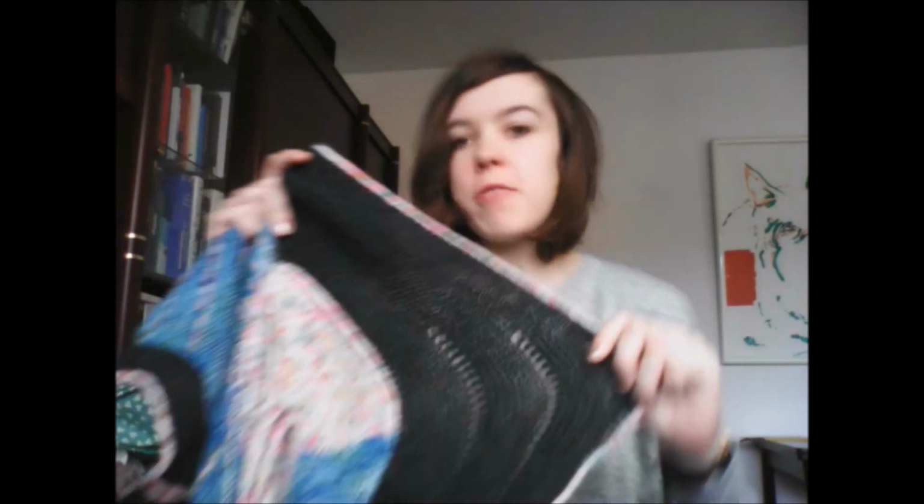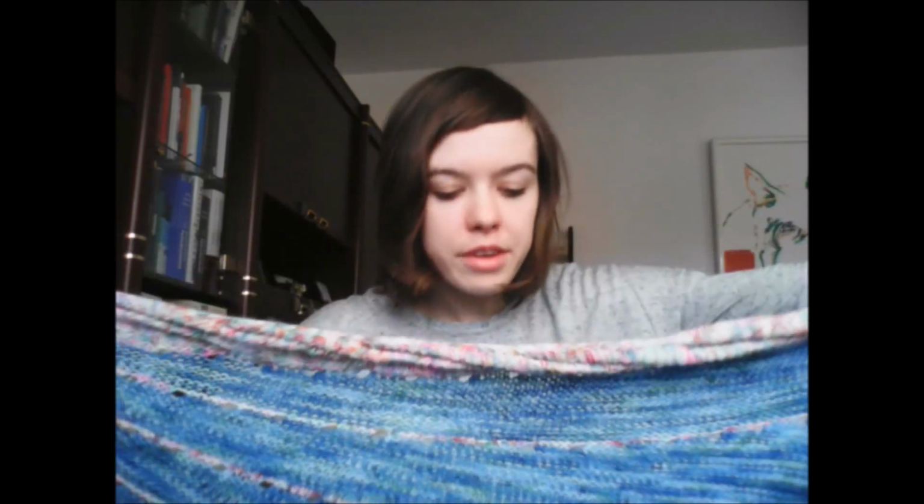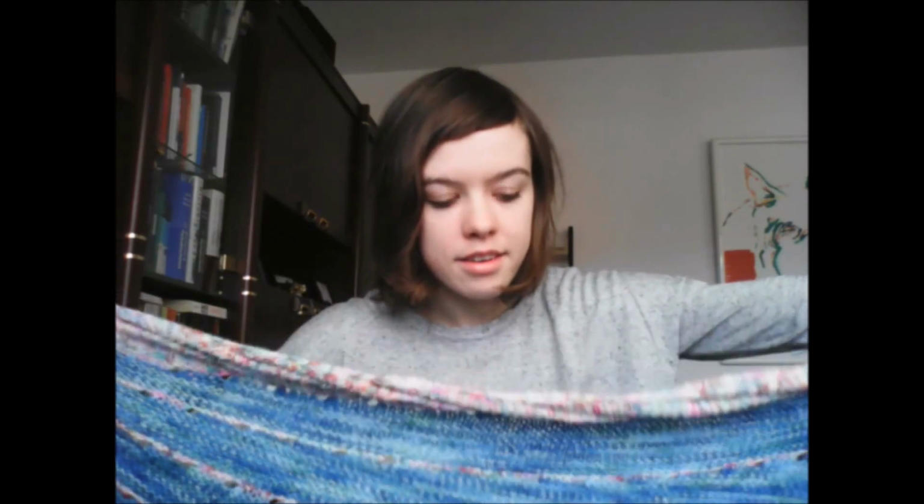I chose the one where you just bind off using I-cord bind off, because I wasn't in love with the shawl and I just wanted to finish it, and also I didn't have that much yarn left over, so I really didn't want to risk running out of yarn in the end. So I finished it, and now that it's finished, I actually quite like it.